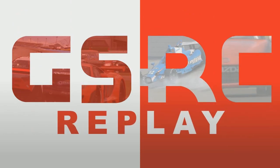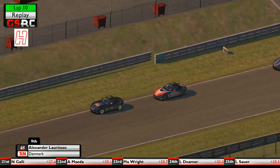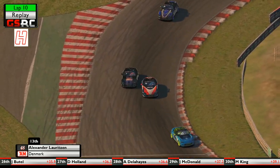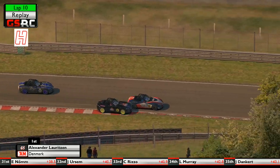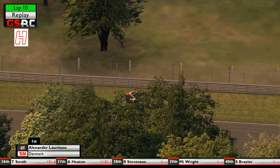Wow, Alexander Lauritsen getting involved in one there. Contact through the right-hander, and that's a weird one because he made all the contact on the right-hand side, and then the spin went to the left, and clattering the Armco. Lauritsen's fantastic day is diminished. That was Richard Worth that he got together with.